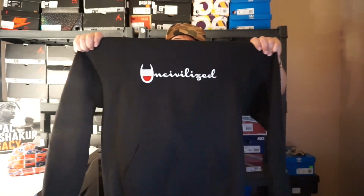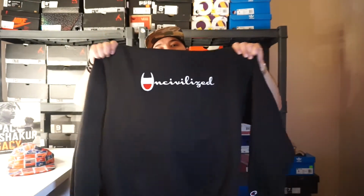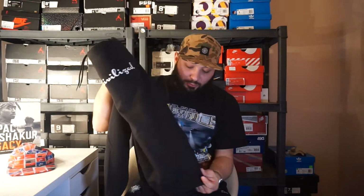So I did want to show you guys something that came in the mail today. It is the Black Champion Uncivilized hoodie that Foamy and Buckets did. They came out last Friday at 12 o'clock. I was able to log on and grab it as soon as they dropped it.